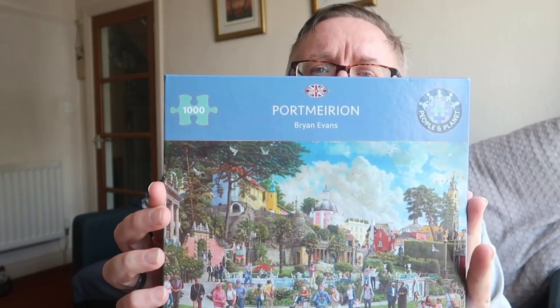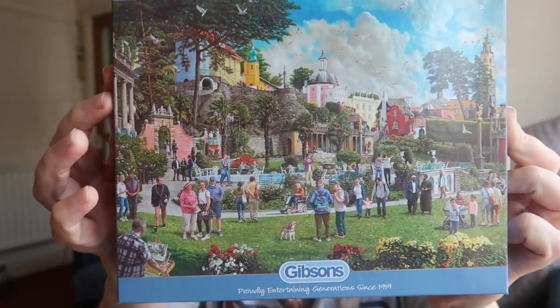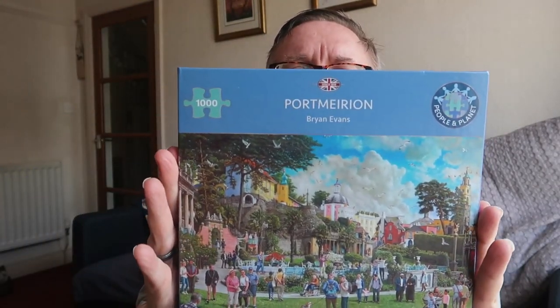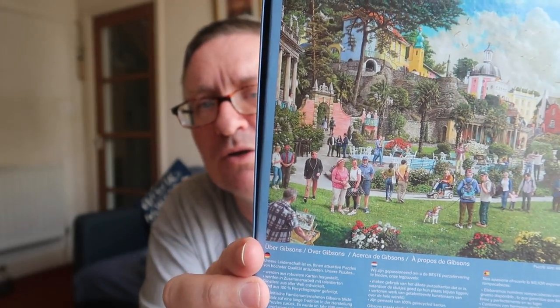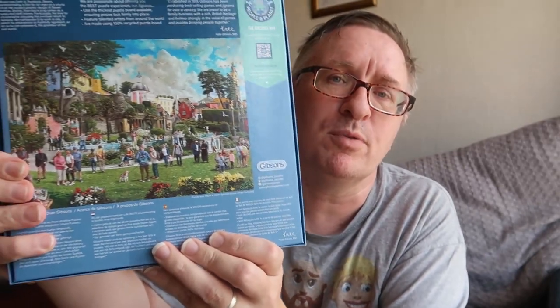And as you can see, there's a lot of detail in it. I'll come a bit closer so you can see. It's by the artist called Brian Evans, as you can see, and he sort of specialises in really good paintings. There's so much detail on it. It's nuts. And there's the usual dogs, cats, people in wheelchairs, people in mobility scooters, which I'm glad they're putting more of now, because a lot of the older jigsaws seem to focus on people just being able-bodied. And that's not always the case.